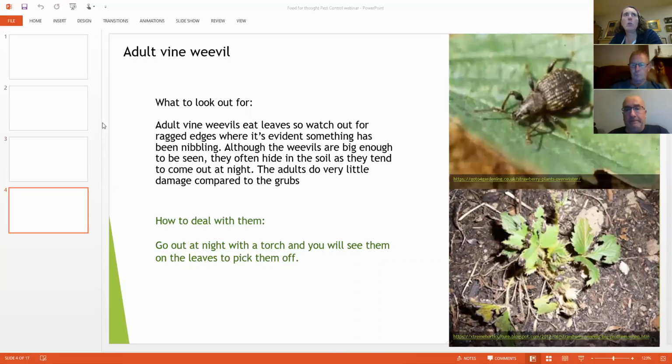So yeah. Sure. Okay. Vine weevils. I think they're every gardener's sort of nemesis, aren't they? Them and slugs. So yes, away you go with the vine weevil.